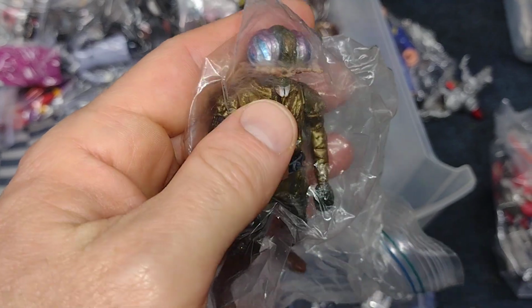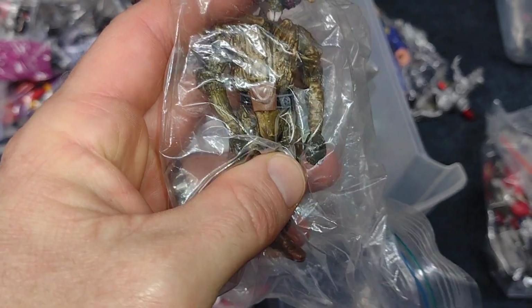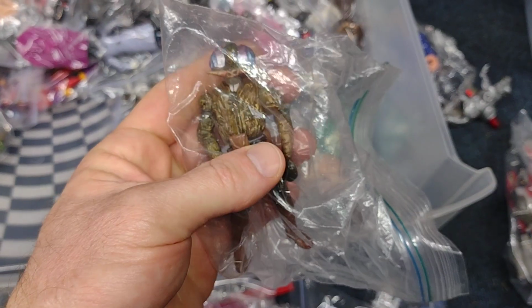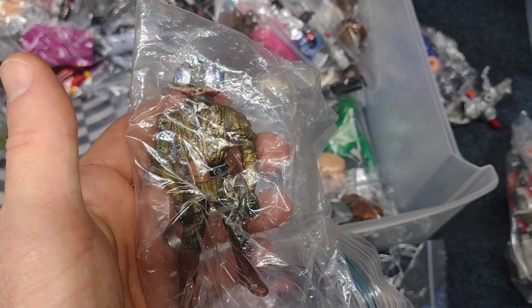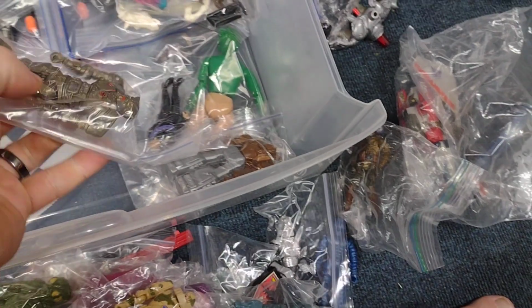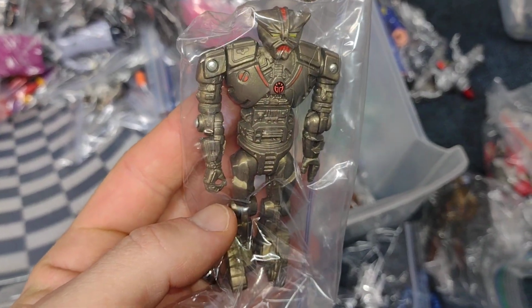Not sure if this is a custom or if it's a Chap Mei. Can't remember who I got it from. I think I got this in a trade. It's very awesome though. I love this. Like insect head creatures. Captain Power figure. Love this guy.